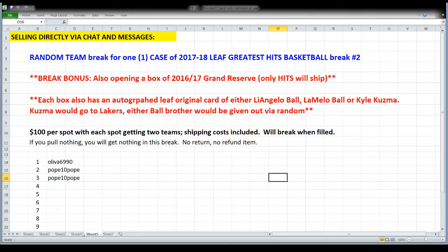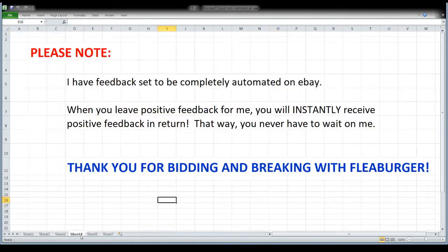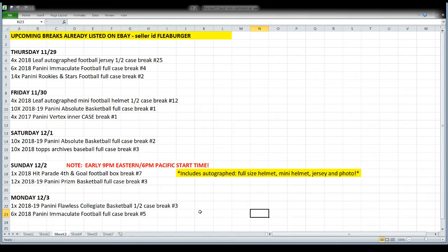If you're interested in either one, you can send me a message on eBay. You can send me a message to my Gmail account, which is leaderofthepackbreaks@gmail.com, or you can always hit me up in chat.